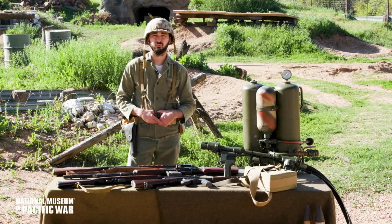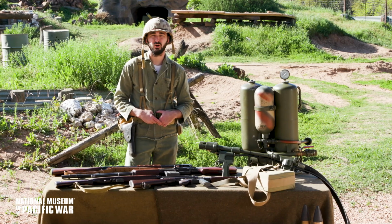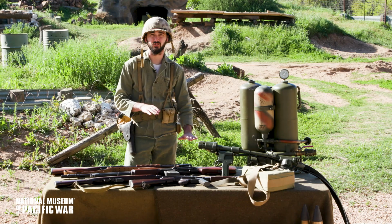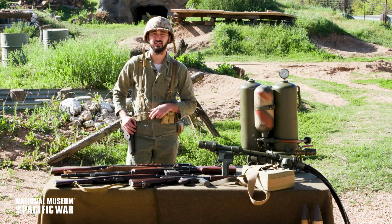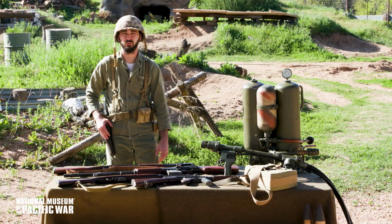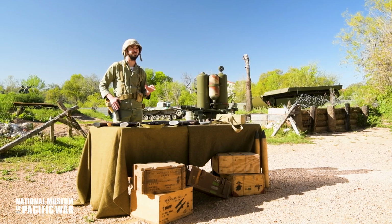Positions ranging from reinforced concrete pillboxes, steel-doored bunkers, all the way to multiple storage structures that went deep underground, cave networks with hundreds of openings. These were the types of defenses waiting for American Marines. Needless to say, it was more than your average Marine with an M1 rifle and a hand grenade could take care of. That's where the Combat Assault Team comes in.